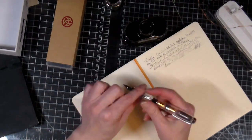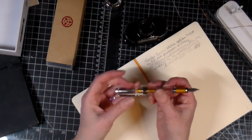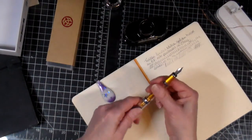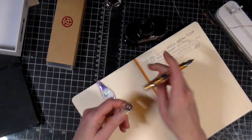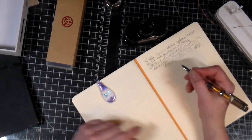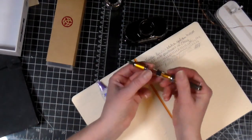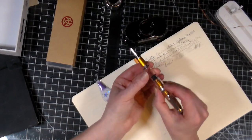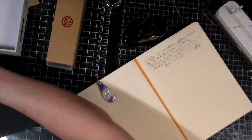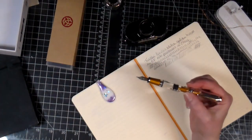So I guess you could post it if you wanted. It has threads so that you can post it, and it makes it a bigger size, obviously, than if you're going with just that, which is probably what I would do, because anyway I don't like the idea of losing my cap. And I really like the faceted look versus the other TWSBI, which is flat.